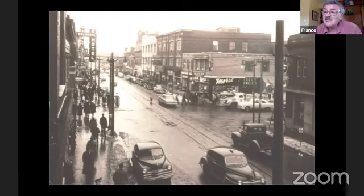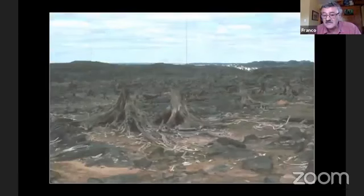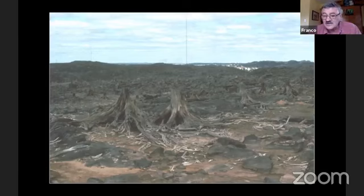So Sudbury gained the reputation around the world as the nickel capital. And for those visitors who came to Sudbury during that time, we gained a different reputation. Look at this next photograph. The environment surrounding Sudbury literally looked like a moonscape. And we gained the reputation as a city that looked like the moon.